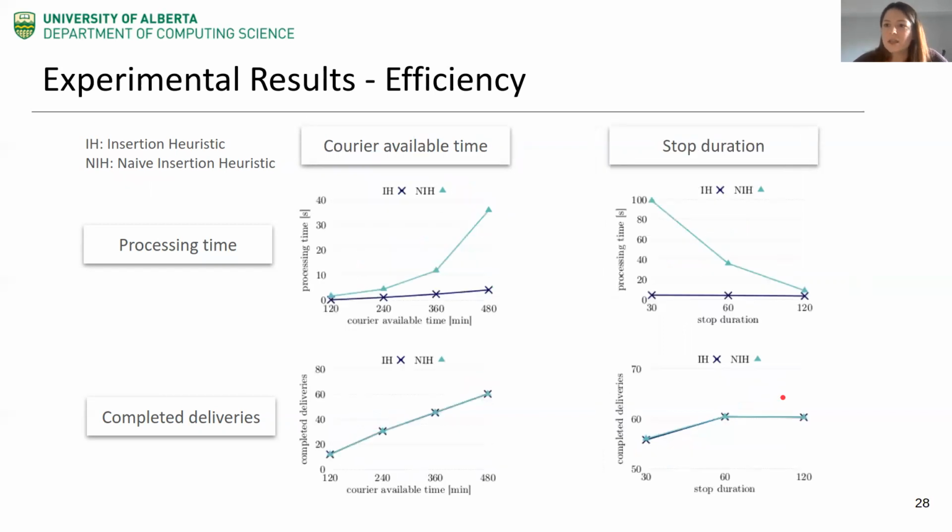And in this other set of experiments, we considered all 160 deliveries. And as we can see, our proposed insertion heuristic is much more efficient than the naive one. And also, they produce the same results as expected.